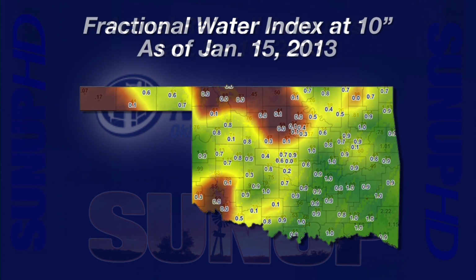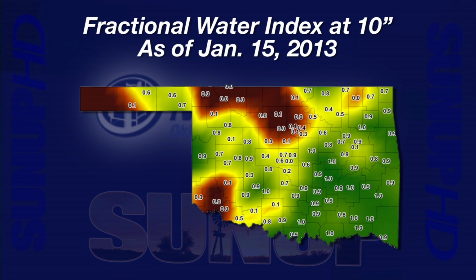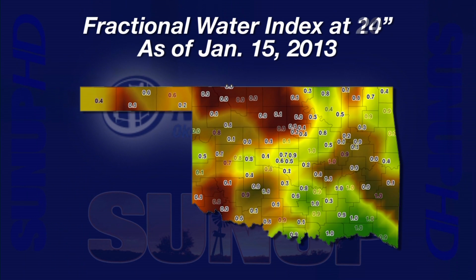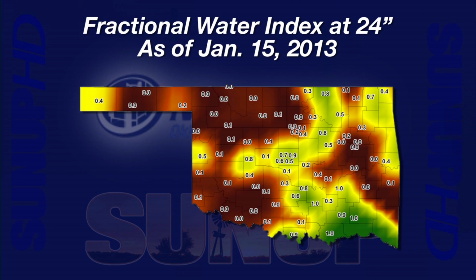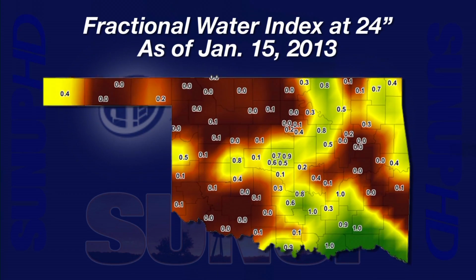The fractional water index map at 10 inches has a lot of green to the south and east. The soils in the green-colored areas have good soil moisture in them at 10 inches. It's dry at 10 inches in the dark brown areas to the west. Dropping down to the 24-inch depth, a lot more of the state is colored dark brown, showing that while there is good moisture in some upper soils, most of the deeper soils are dry and some large areas are dry throughout the soil profile. Gary, what is the latest on our drought status?